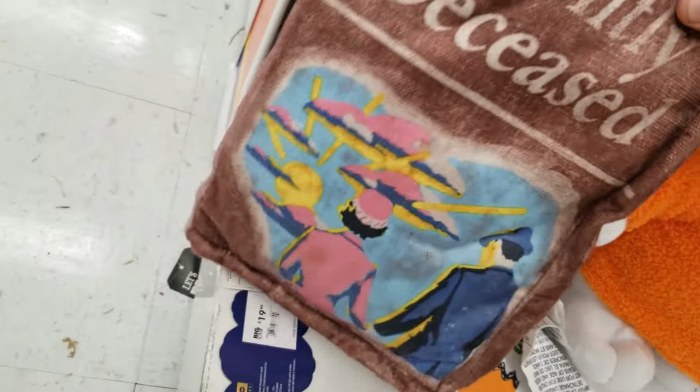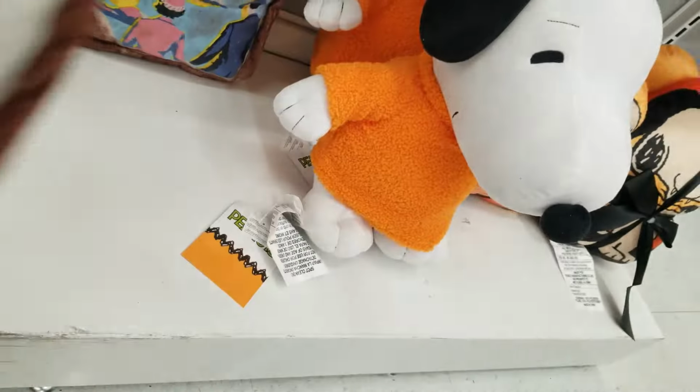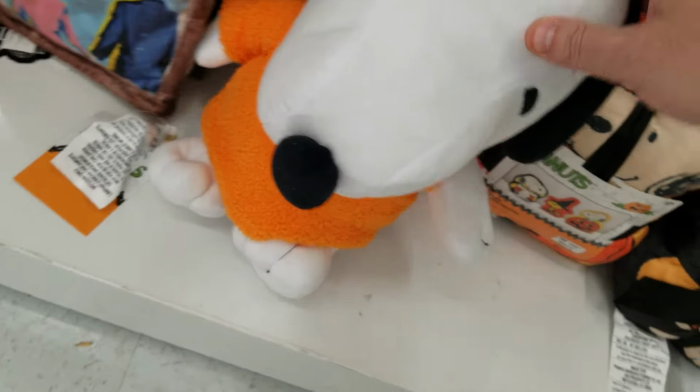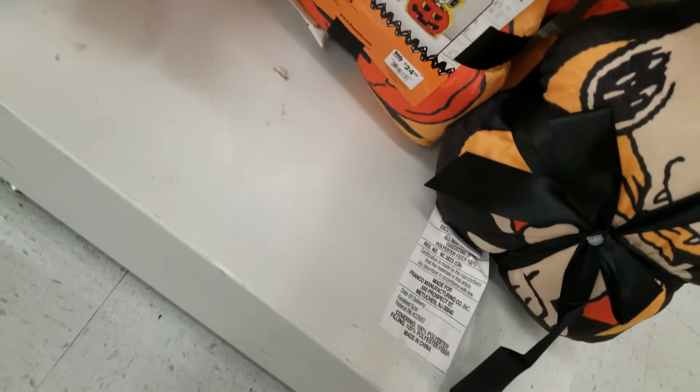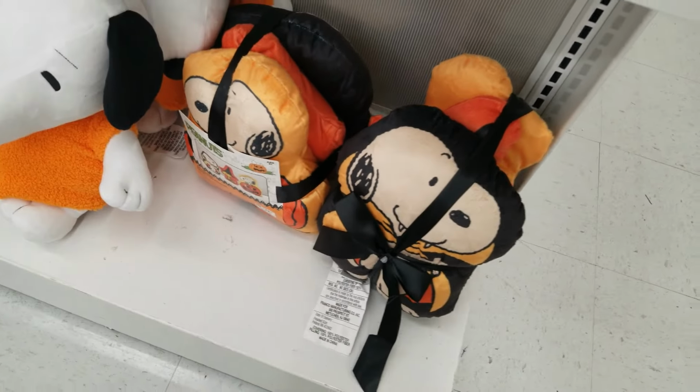That's your Beetlejuice handbook for the recently deceased, but what is it actually? Just a pillow, yeah. I guess? A stuffed pillow. Got Snoopy, three of them, Peanuts in there. Nice. $20.